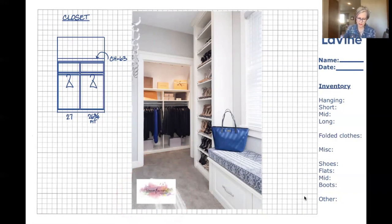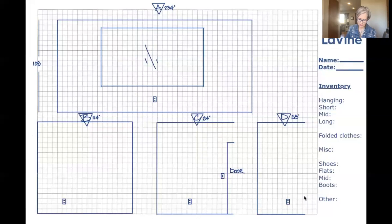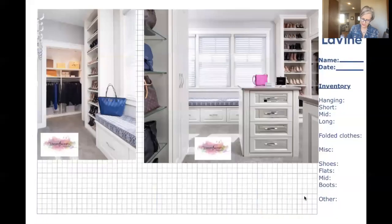So you can see here, one of the shoe shelves. And these are what the slanted shoe shelves look like. And then here was the bench that she did. One thing that I wanted to point out, let's look at some pictures. So here's that same picture of the small closet. Here's the first shoe shelf, and here's the bench. You can see the bench come down here. There's the island. And then here's the other shoe shelf.